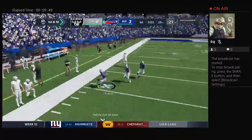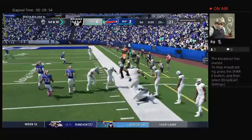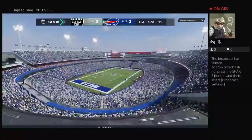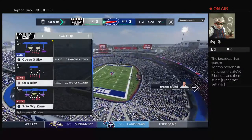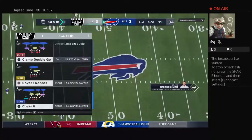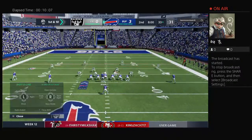Throw for Westbrook, but it's intercepted. Tre'Davious White with a pick. And a big gain that time. He's out of bounds on what will be the final play of this first quarter. Raiders, nothing. So they'll come up 1st and 10 now from the 33.